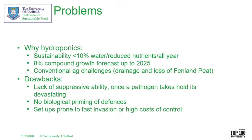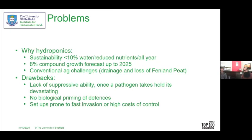There are some significant drawbacks with hydroponics, and one that we've really focused on with this work is the lack of suppressive ability within these systems. Once you have a pathogen introduced to a system, they tend to be quite devastating to the whole system, and with that comes a significant cost in either treatment or defense in the first place. A lot of this has to do with the fact that there is no real biological priming of defenses of the plants to start with. When they're brought up in hydroponic systems, they obviously don't have a natural ecosystem with which they can deal with any kind of invasion with a pathogen or a pest.